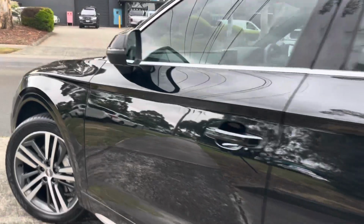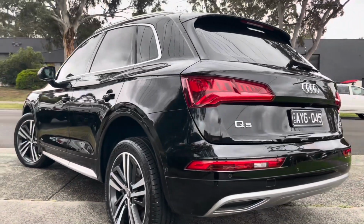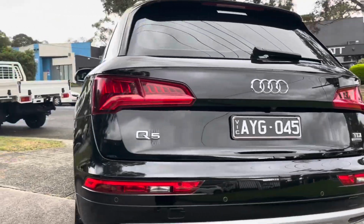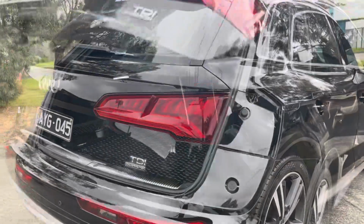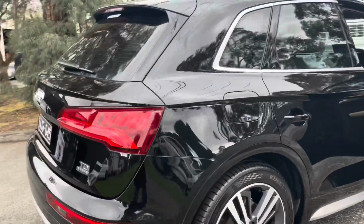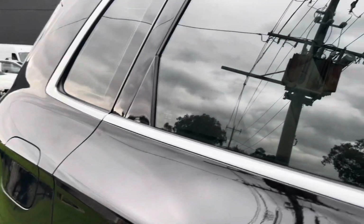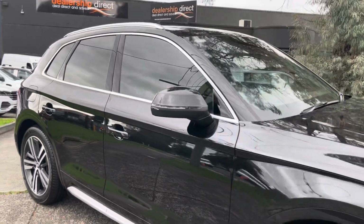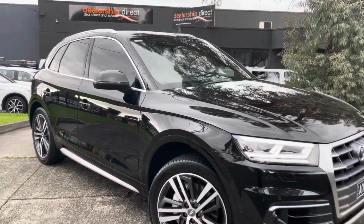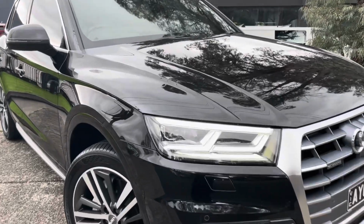And being a TDI Sport, it does give you access to your luxury interior that you would have been looking for and hoping for. With your beige leather interior, it includes your updated gear stick, heated seats, satellite navigation, reversing camera, cruise control, Bluetooth connectivity, all of your multimedia functions as well, and of your electric tailgate, which is a major tick on this vehicle. It does come with two keys and all of the books as well. And we're just finishing up all of our final shots here.